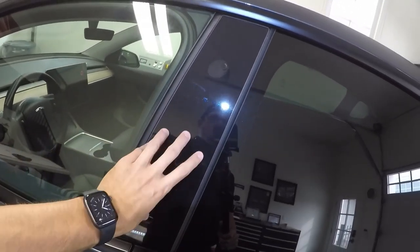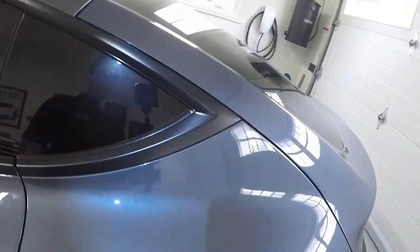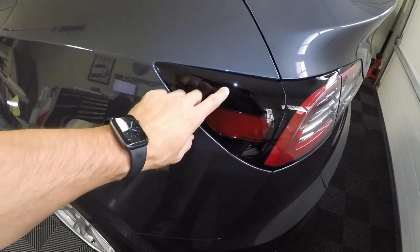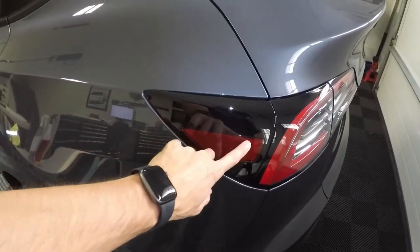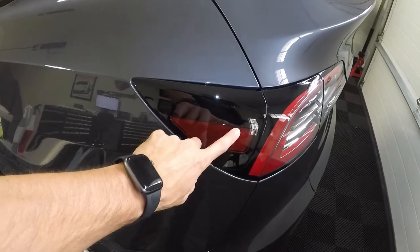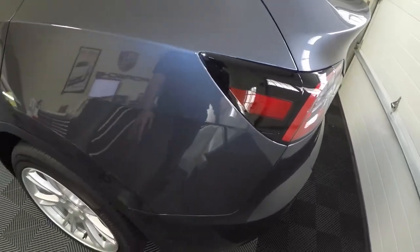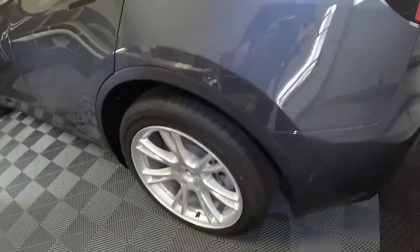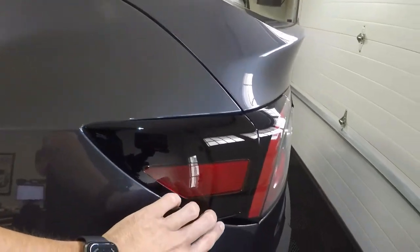Glass pillar piece is covered as well. That's basically invisible. Electric recharge cap, recharge port, door covered except the reflector. I guess they were not allowed to cover the reflector, so the reflector's open. This piece is cut out, but otherwise this is one piece. Basically is invisible. This whole rear quarter panel clip is done.